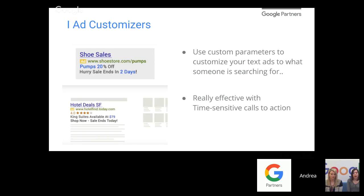Next up, we have ad customizers. Many of you may be familiar with these from the countdown ads that we run, especially in the lead up to Black Friday. These are a handy tool to let people know that you're running a Black Friday sale, but equally when you're running sales across all seasons, when that is and what the deadline is to get their sales in before they miss the end of the sale.